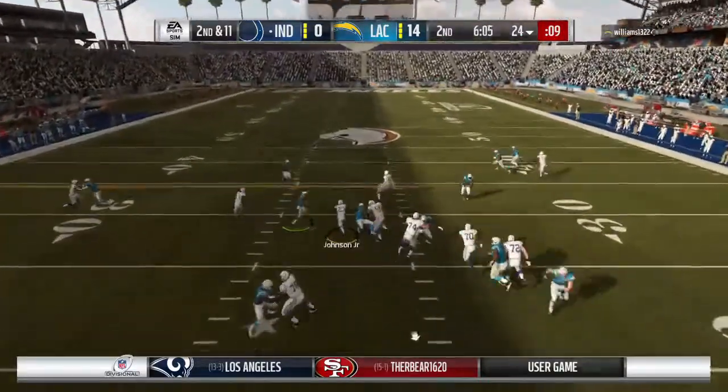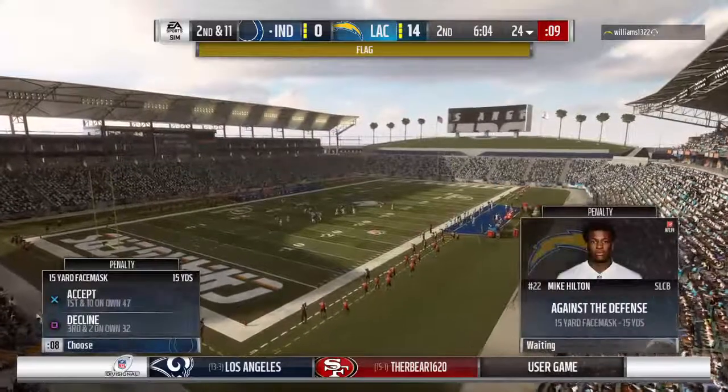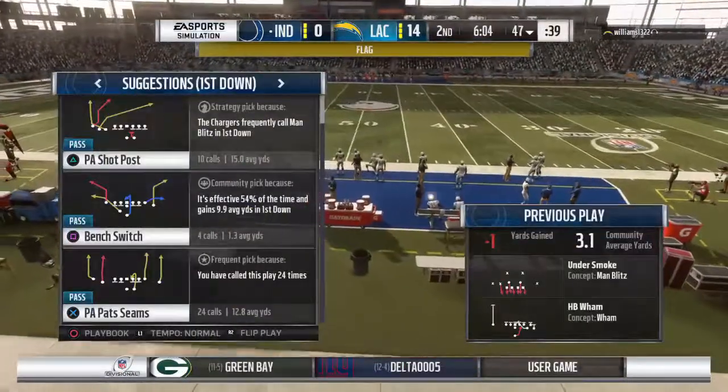They'll run it now out of the gun. And he's going to be brought down by the face mask. Here come the flags. This is going to get him a first down.